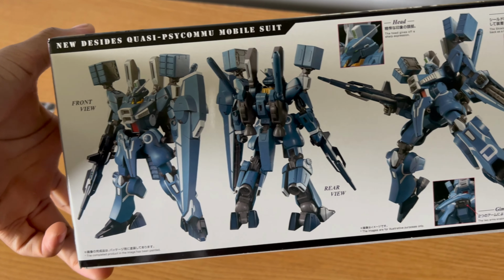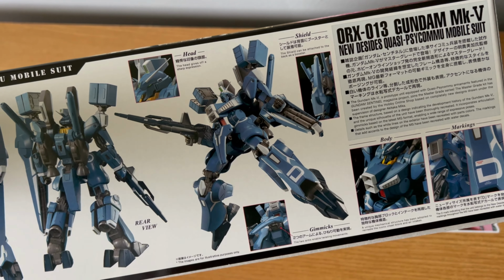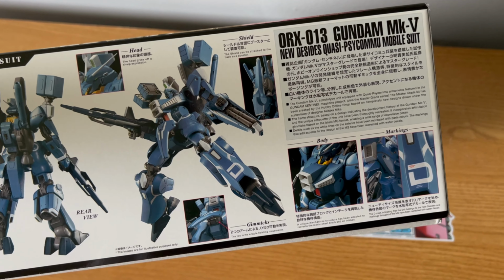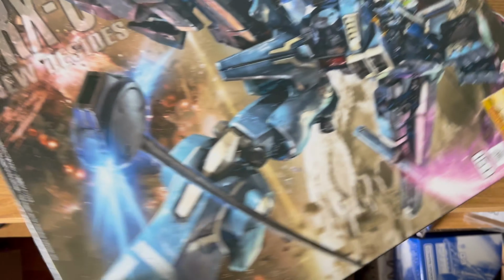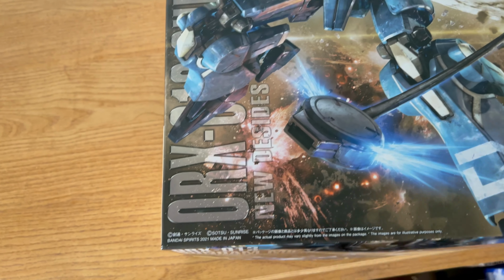Now this thing actually came out some time ago. I'll show you guys when it came out in just a second, after I'm done looking at the side of the box here with you. And so this thing was released in 2021, so that's about 3 years ago. So it's not too old of a kit.